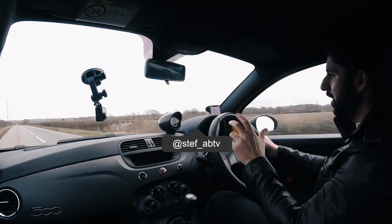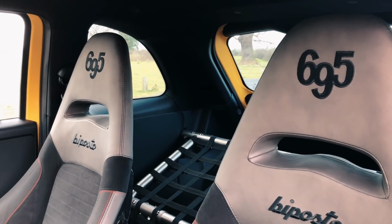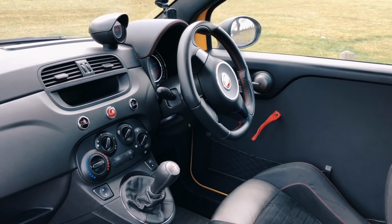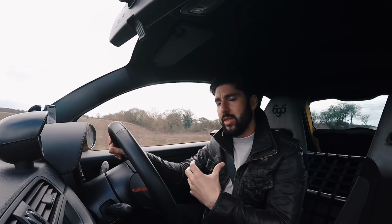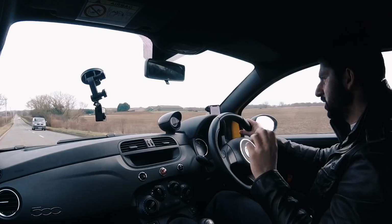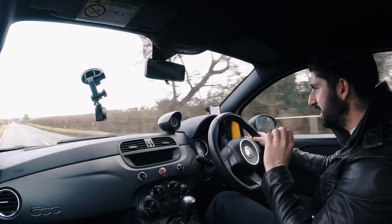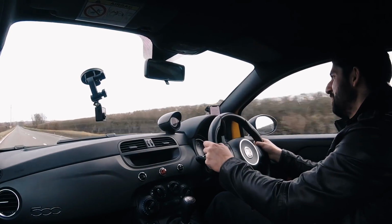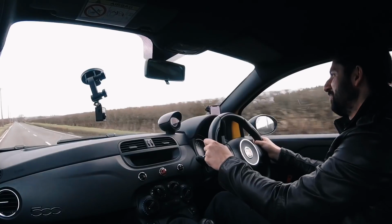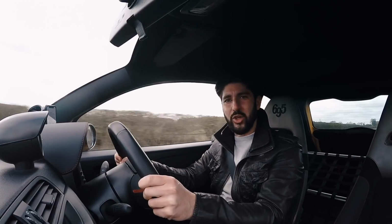Now, the really good thing with this car is it's a Biposto, Italian for two-seater. Now, with this car being a two-seater, obviously there's no rear seats, which means that you really buy one of these to have fun in and to take it out on a track. And this car is made for the track. It's without a shadow of a doubt. It definitely is made for the track. Definitely has good brakes too.